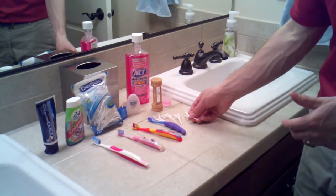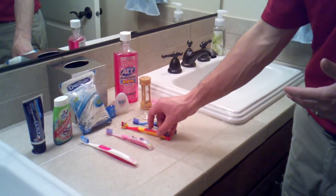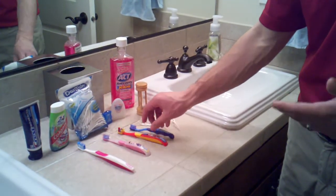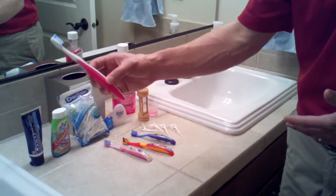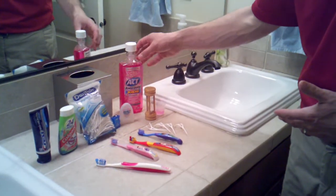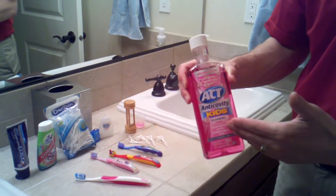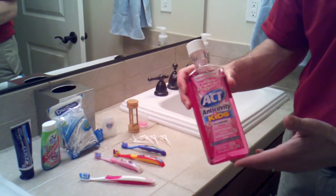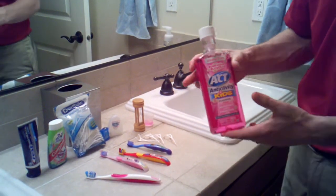The next important thing is to get what I would consider age-appropriate toothbrushes. So you can see this might be for somebody who's younger than 3, maybe 2. These might be for 3 and 6, and this might be for a little bit above 6, 10, 12. The next thing that I like to use for my kids' teeth is Act Mouth Rinse. The reason I really like this is it has a good fluoride, and it's usually the last thing that I use when my kids brush their teeth and get ready for bed.